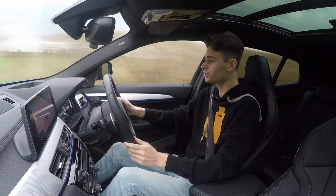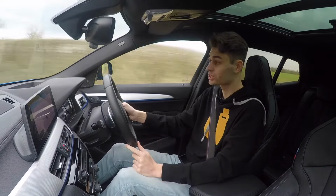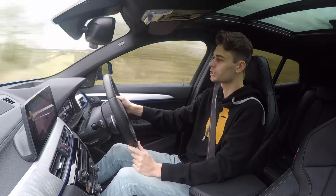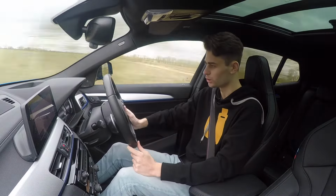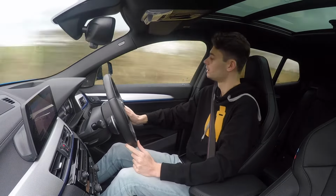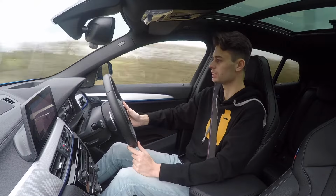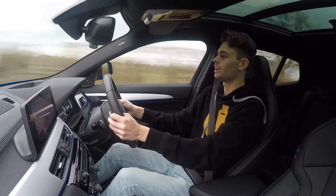So just to give you some of the stats, that's 0 to 60 in 4.9 seconds from a 2-litre turbocharged four-cylinder engine producing 302 horsepower and 332 foot-pounds of torque, which is a lot. I think it's probably around the same figure that a Golf R produces. Except this isn't a Golf R, it's a crossover.